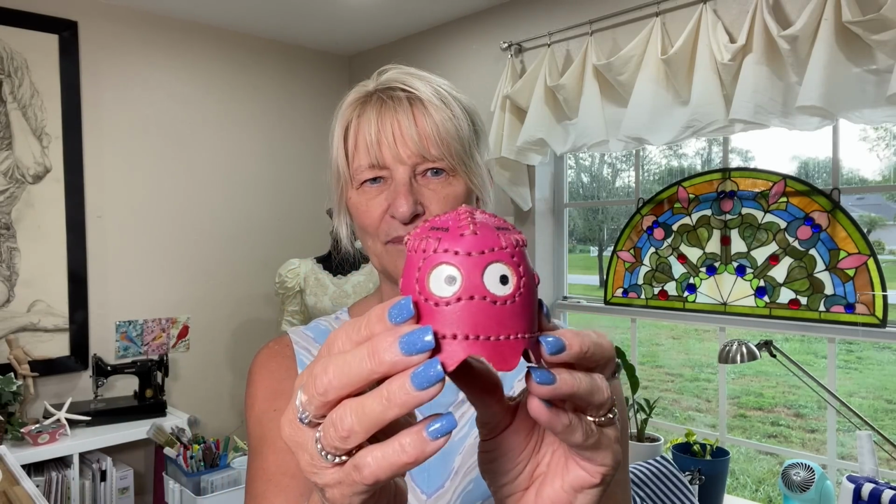But I got this little box and in it was a ghost from Pac-Man. This one is engraved and it is for my machine needles to go in, and you can see that it's got little holes on the top. Heavy duty, universal, stretch, and Microtex needles. So you can see there. And it's so cute, isn't it? So cute.